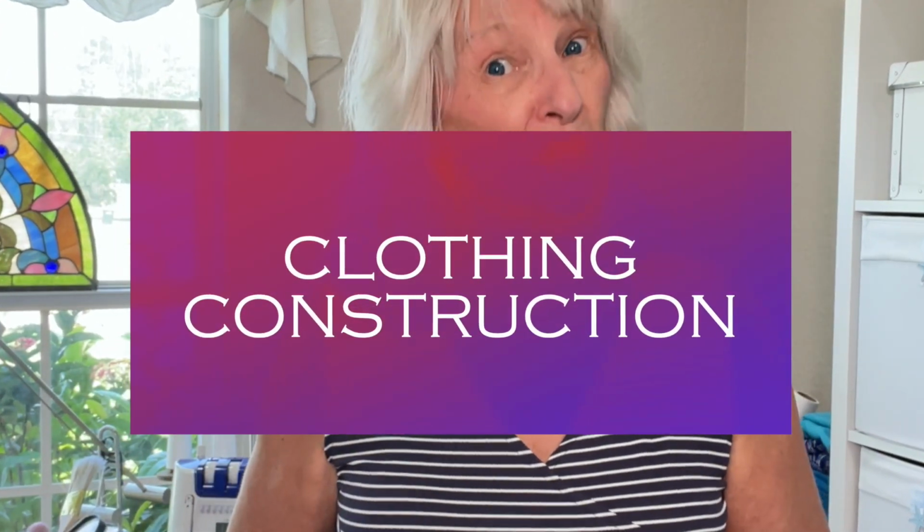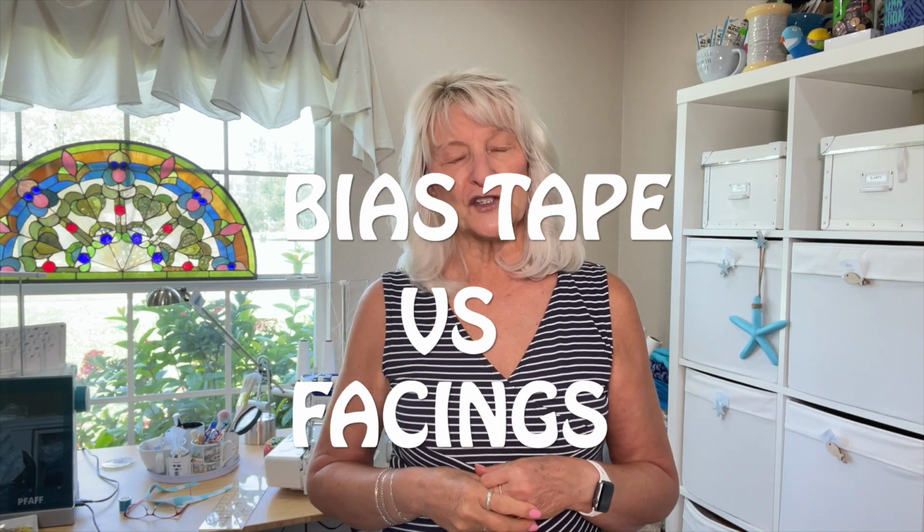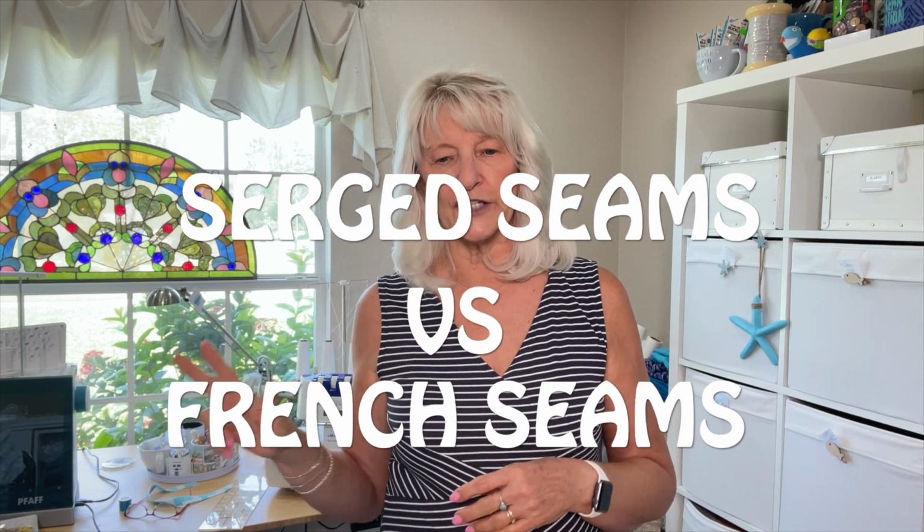Topic number 3, clothing construction. Number 1, follow the pattern or wing it. I look at the pictures, pretty much. Number 2, bias tape finish versus facings. Lining, if I can do it, lining. Number 3, serged seams versus French seams. I don't like to sew with the stuff you would need French seams to sew, to make it look nice. So, serged, every time, pretty much.